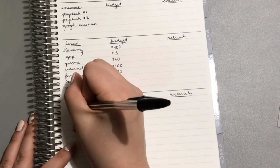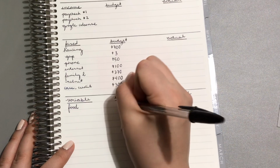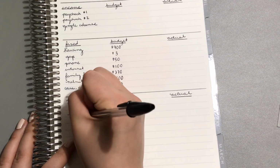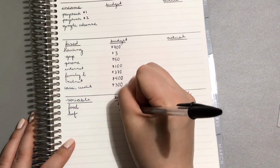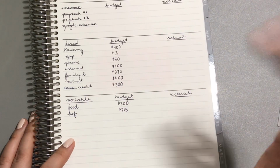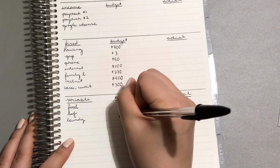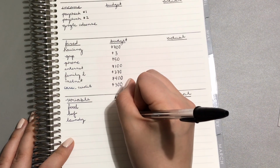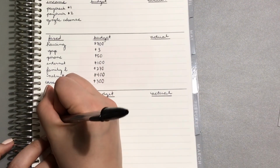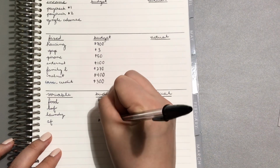Okay, so enough about that. We have my food. I realized I don't use a full 300, so I'm only budgeting 200. Bank sinking fund gets 215. And I have to realize that I also have other sinking funds that are also like savings, so I feel like it's okay. Laundry, I used to give it 40, but I really only use 10 every 2 weeks, so that makes it 20 now. Mind frame, yes. Okay, then I have my regular sinking funds. Those are the ones I have the envelopes for, and that gets $295.